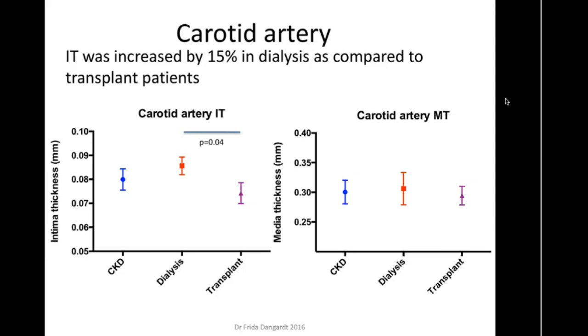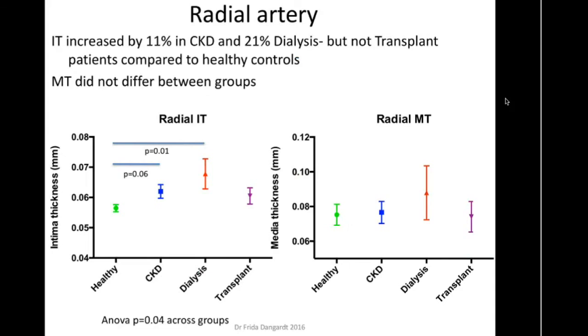So in the radial artery, we found an intimal thickness that was increased by 11% in the children with chronic kidney disease and 21% in those on dialysis. But there was no significant difference between the transplanted patients compared to healthy controls. And the medial thickness did not differ significantly between the groups, but as you can see on this slide, there is a big range of medial thickness in the dialysis group, suggesting that there might be children with increased medial thickness in that group as well.